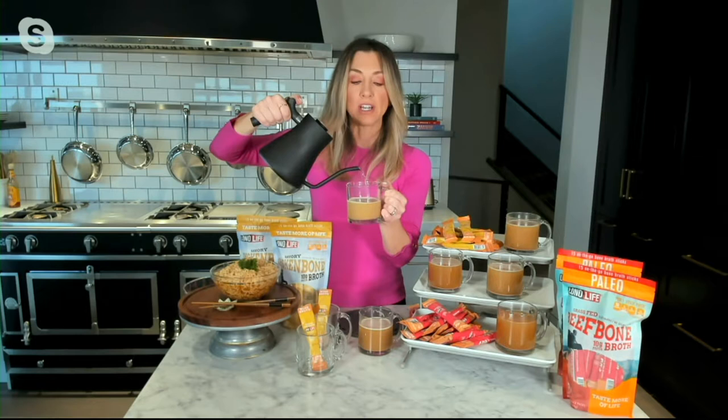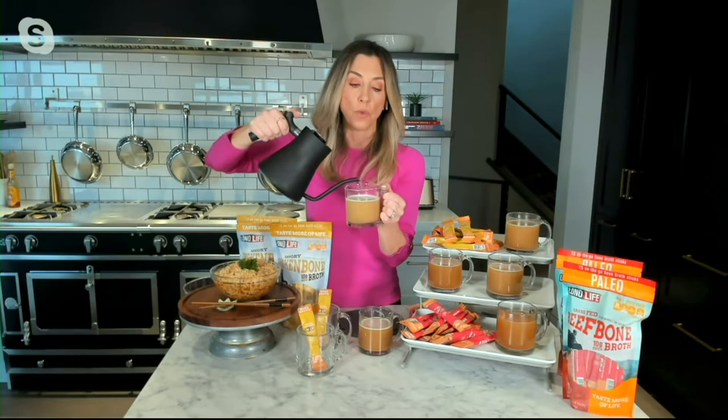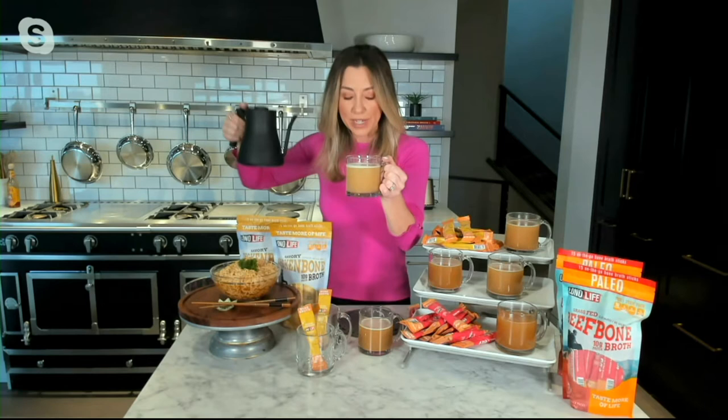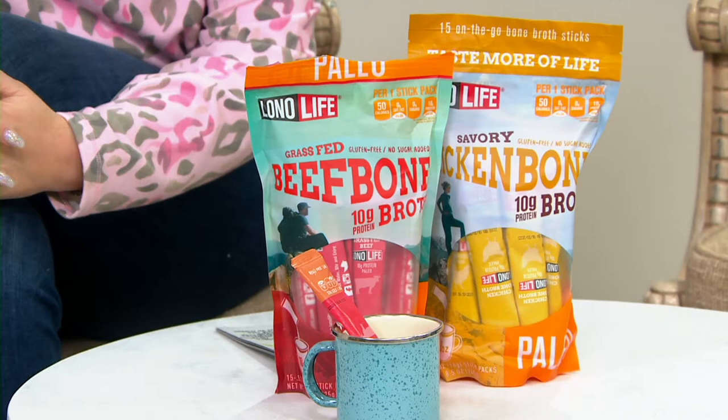And this is how easy it is. You open up a packet, put it in your favorite mug, and all you do is add 8 to 10 ounces of water. So I'm gonna fill this cup, it's about 10 ounces. And you get that really rich, savory flavor of what I think is better than a lot of the chicken stuff that's out there. That's why I prefer that if I don't have chicken stock in the house, you just put 1 cup of water to 1 pack of the bone broth and you have your chicken stock. And you can do this with mashed potatoes. So you're adding 10 grams of protein to your mashed potatoes.